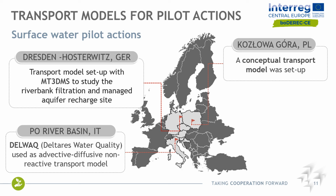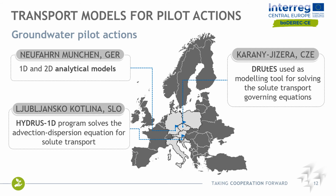based predictive transport model. The same situation occurred also for the other water clusters, in which we had, let's say, both situations where we had advanced numerical models, physically based models that predicted also the behavior of the contaminants in time, and models that were more focusing on the understanding of the dynamic of the system.